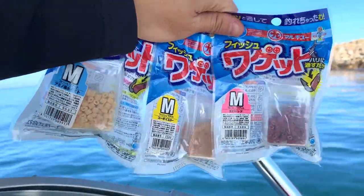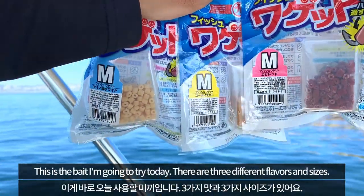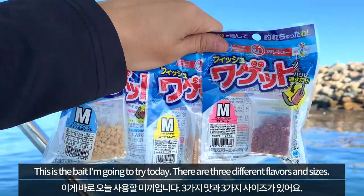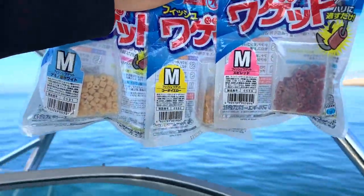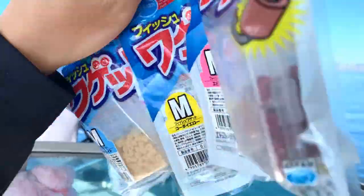So this is the new bait that I'm gonna try. There are three different colors. I got it shipped from Japan. There are three different flavors and three different sizes.